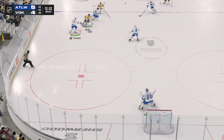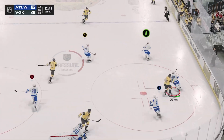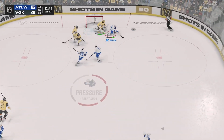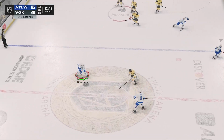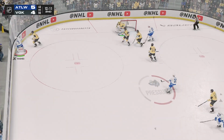Vegas is across the blue line. Comes up with the stop. Moves the puck. Here they come. They're on the left side on the attack. Great save from in tight. What a save. I mean, how quick do you have to be to get on that puck, James? Anytime it's in the low slot, you've got to be on your toes, and that's exactly what he was to be able to make the save.